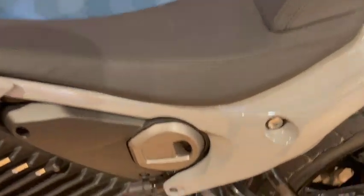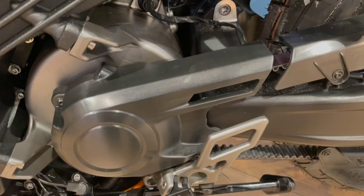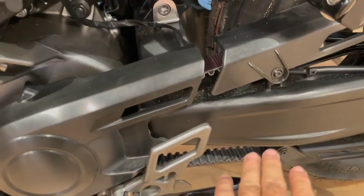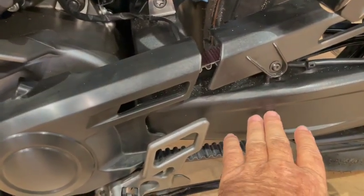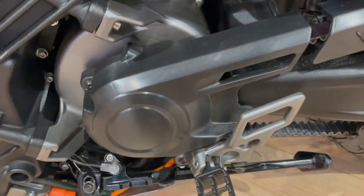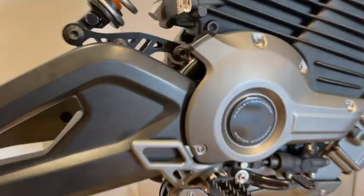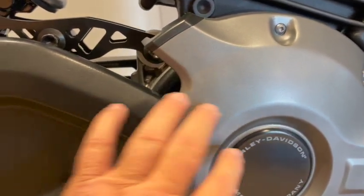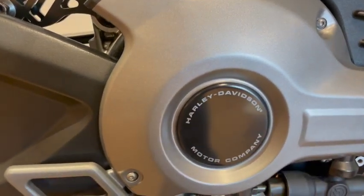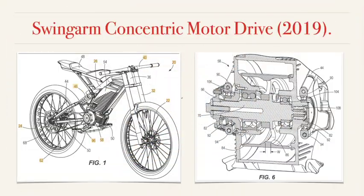The next secret feature is the concentric swing arm. Now I talked about this a little bit in another video. I'll show the patent on the screen, but this swing arm, I believe, can't prove, is rotating on the same shaft as the motor. Now if you look a little bit closer at their display unit, you can get a better idea for it, but I believe that the swing arm pivot is directly on the shaft of the motor, making the swing arm and the motor one piece.